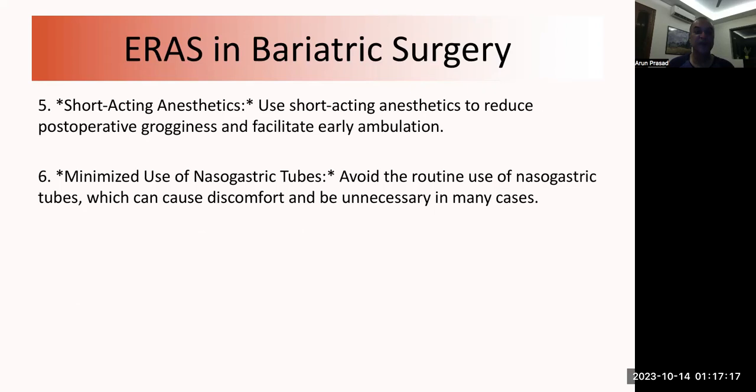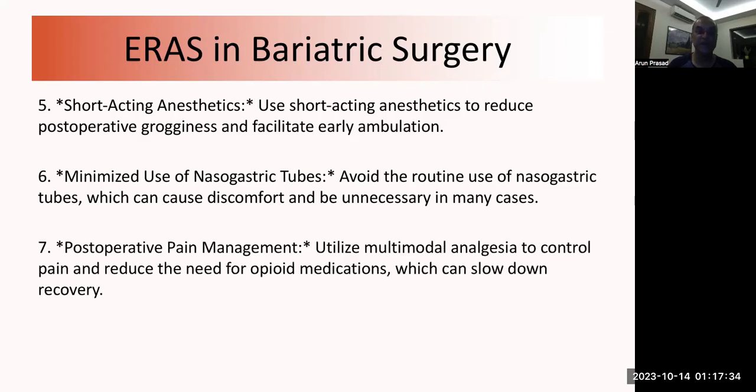We should minimize the use of nasogastric tube. Avoid the routine use of NG tube, which can cause discomfort and be unnecessary in many cases. I don't see any role of putting a nasogastric tube after a gastric bypass surgery. We don't use it at all.